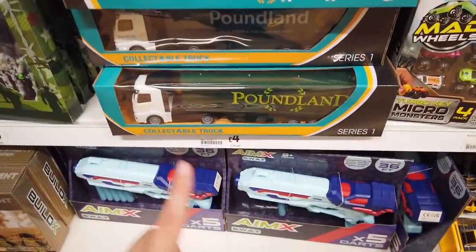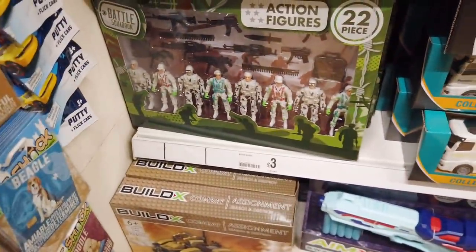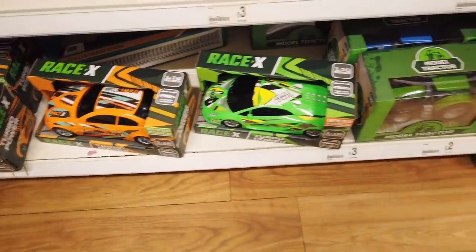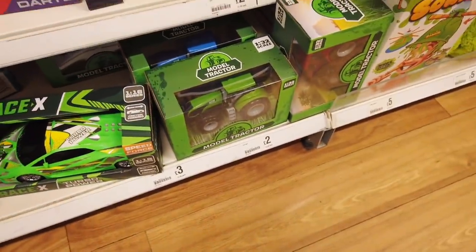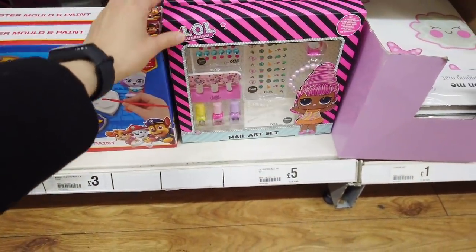Oh, they've got the Poundland trucks in. £4. Action figures. 22-piece set there. Some cars here. Orange and green. You've also got some tractors. Nail art set. That's cute as well. £5.